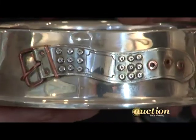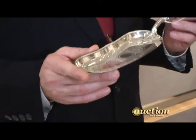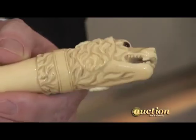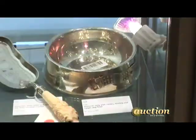This comes in the category of what no dog should live without for Park Avenue or so. You must have a sterling silver dog bowl. It runs about $1,000 to $1,500 is what our estimate is on that. But then the pièce de résistance is the silver-plated and ivory-handled pooper scooper. Estimated about $400 to $600.